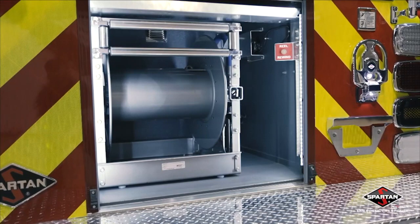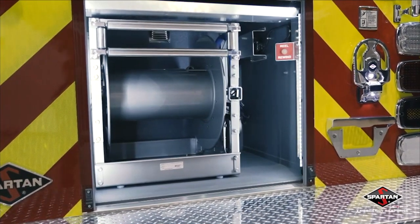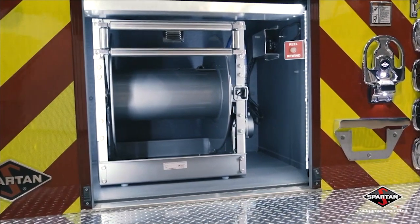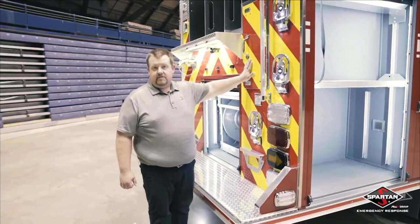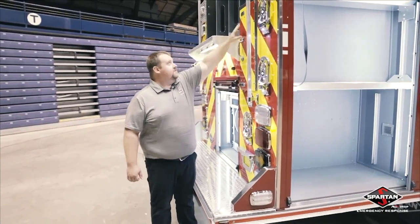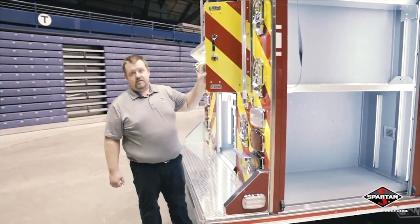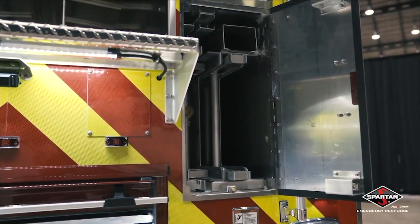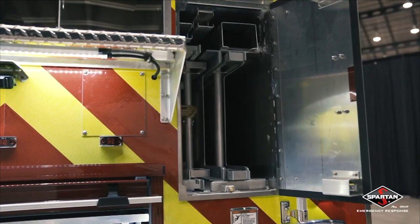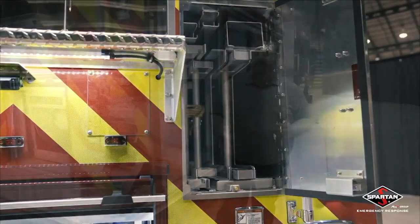In addition to those options, this truck has a booster reel in the rear compartment. This booster reel holds 200 foot of 1-inch forestry hose. Ladders. This truck has an integrated ladder compartment. This compartment houses a 24-foot 2-section ladder, a 12-foot roof ladder, a 10-foot folding attic ladder, and 2 pike poles.